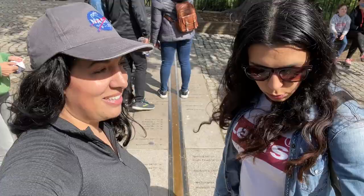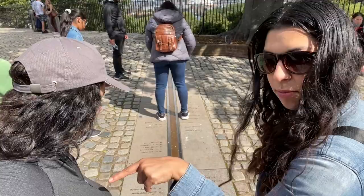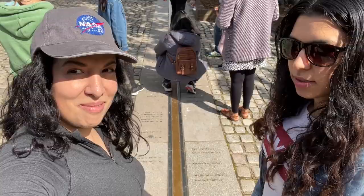We're right now on the Prime Meridian Line. This basically separates the east and west on the map. So if you had a world map, tell them where she's standing right now. She's on the west side. West side. I'm on the east side. East side versus west side. I'm west side all the way, baby.